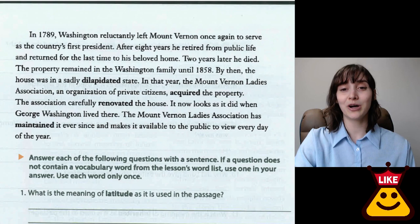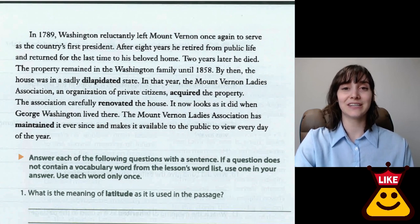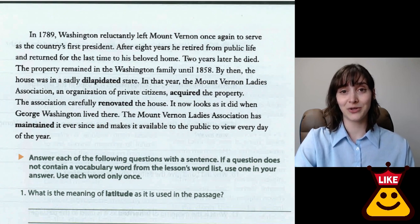So it stayed in the Washington family for a very, very long time, but it wasn't cared for properly until the Mount Vernon Ladies Association decided to take the property, and now they still take care of it. So you can still go to Washington, D.C. and see Mount Vernon where Washington lived.